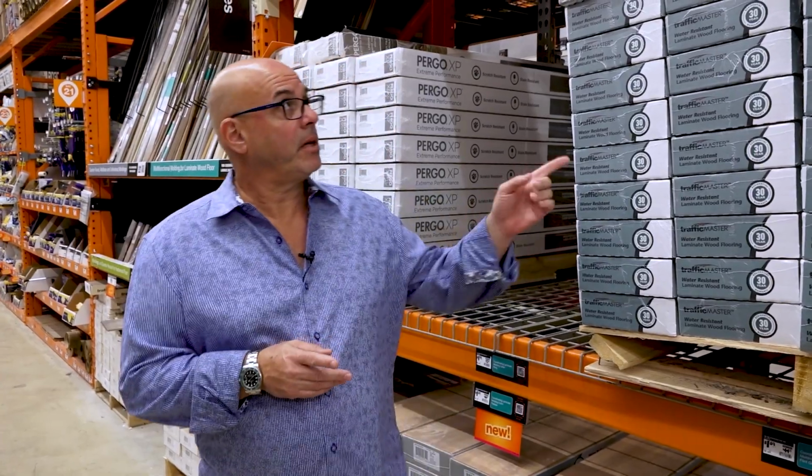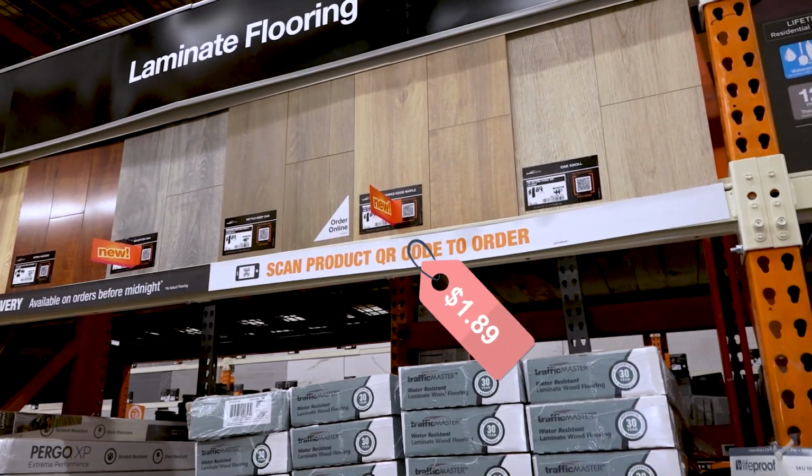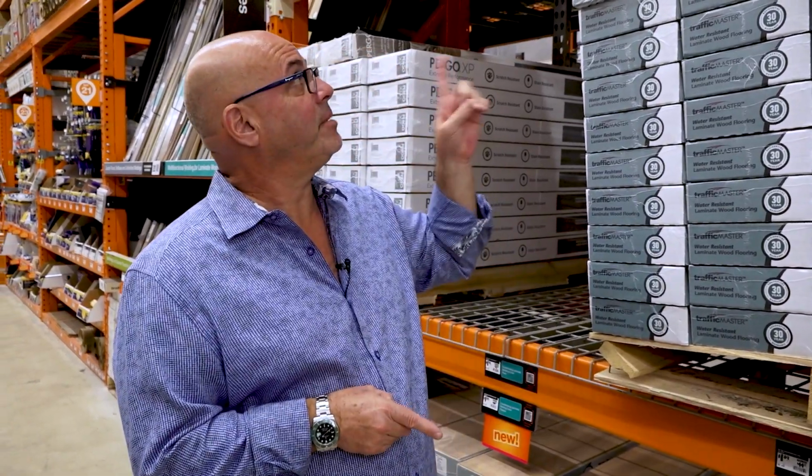Okay, so laminate flooring can work really well in the bedrooms, and if you want to go for an inexpensive option, something like this Traffic Master over here, $1.89 a square foot. But we were just in another Home Depot yesterday where we saw stuff at 99 cents a foot that actually looked nicer than this. There is quite a variety. I recommend you don't just stick with one Home Depot and you go to a few. Sometimes it can be different stocks and different supplies. So this is a good, inexpensive option.